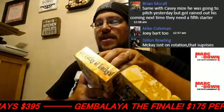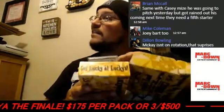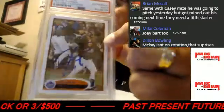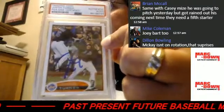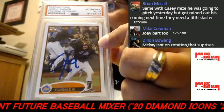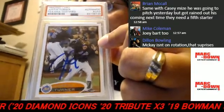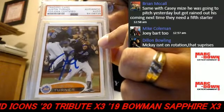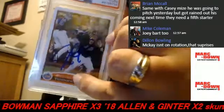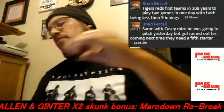Surprise, surprise. One of the cards that was still left not on the sell sheet is going to go to the New York Mets, because that's the team that's on the card. Now, a lot of people don't even remember he was on the Mets because they know him as Dodger star Justin Turner. But this one's got a Mets logo, so it goes to the Mets. So, Justin Turner auto.